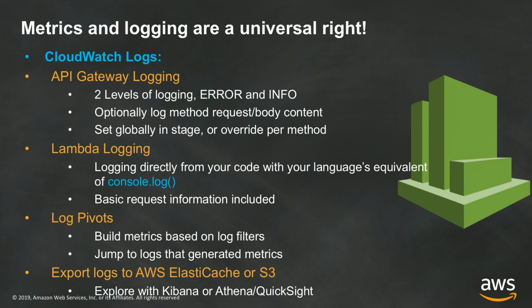You can also have CloudWatch logs. So when you are using API gateway logging, you automatically get error and info logs for your API gateway. Optionally, you can also log request and response body content, but I would be careful about doing that if you really have a large payload, because it can cost you a lot if you have a really high traffic API.